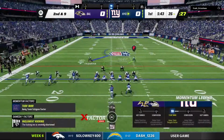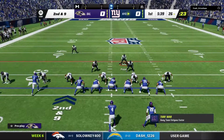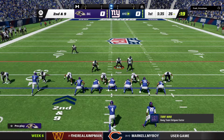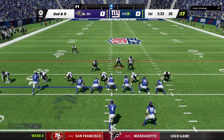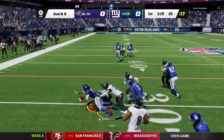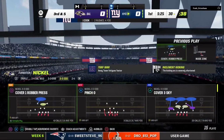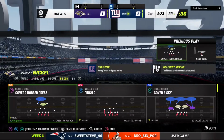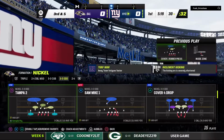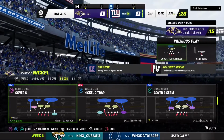Here's 2nd and 9, just a yard on that last run. They run it again with Cook. And he'll get about 3 here as he's out to the 30. Just not a whole lot of room to operate there on that carry. No, not at all. They did a really nice job staying in their proper places and not allowing any lanes to open up.